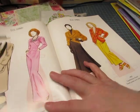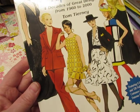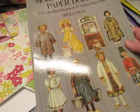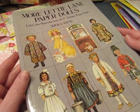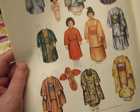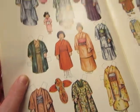But so it goes from the 1960s to 2000. And these are fashion designer type of clothes. I love the reproductions of vintage paper dolls, and this is Letty Lane. Apparently she was a popular paper doll back in the day. 27 antique paper dolls, and this was my mother's. So here's some with Letty Lane's Around the World Party, in which her married sister sends her pictures of a Japanese girl and a Japanese boy. So there's Japanese and there's Chinese.